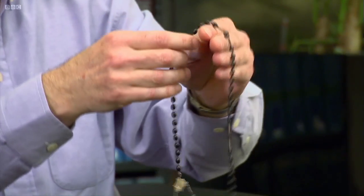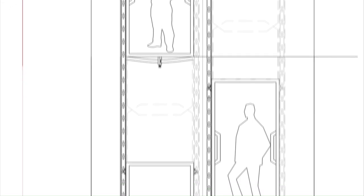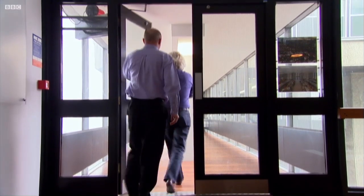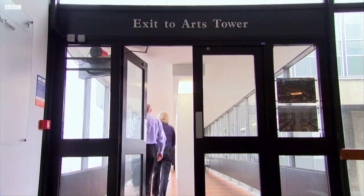It's the first two words of the Lord's Prayer in Latin, which is what people say when they're holding a rosary, which are arranged in a loop, similar to the cabins on a Paternoster. They're a little piece of history, that's why I like them. Today, Graham has come to Sheffield to ride this Paternoster for the first time.